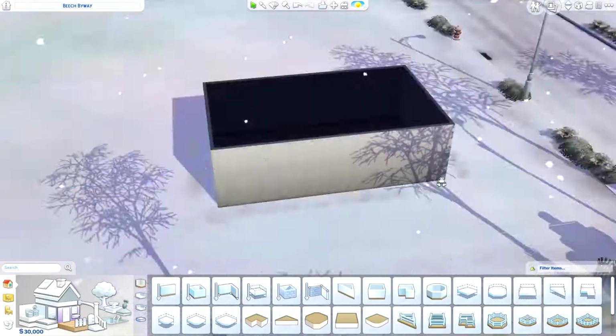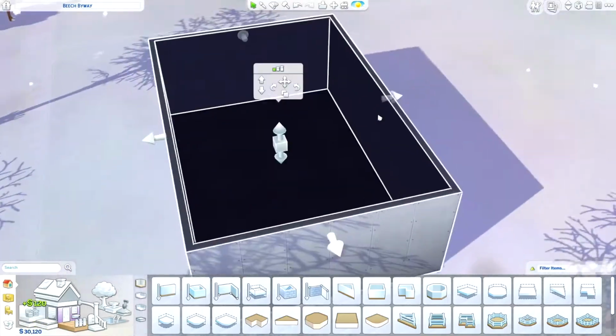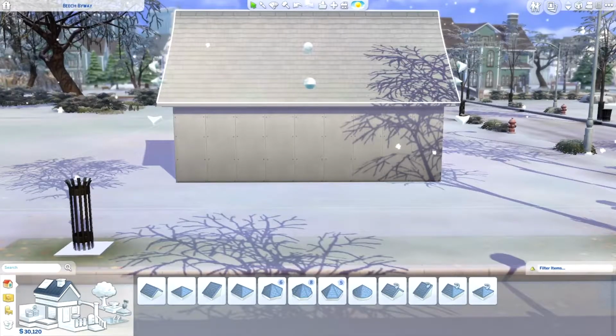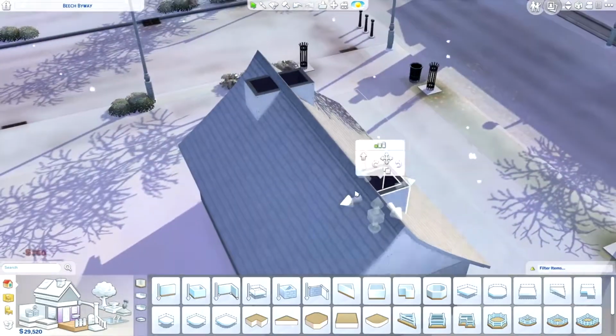Today I am here building a Christmas cottage. Now let's just jump right in. Did it turn out how I wanted it to? Maybe. That's debatable. It's definitely a little bit more crunchy than I would have liked.